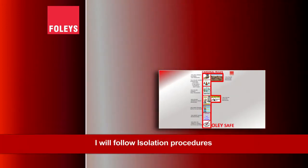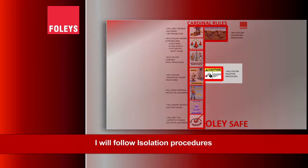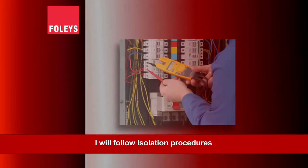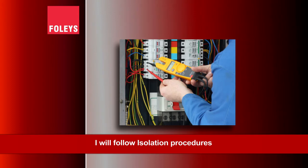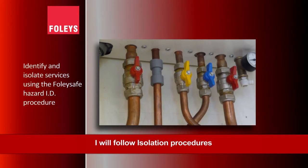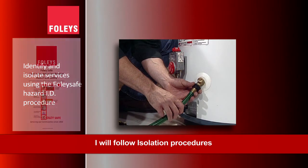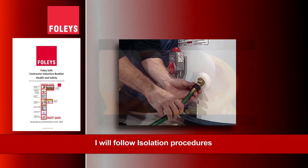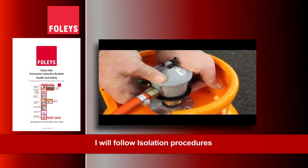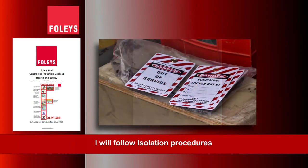I will follow isolation procedures. Before any work is started, you must check if any services or supplies should be isolated. This check should be carried out using the Hazard ID process. The Foley Safe Handbook carries the full definition of requirements regarding isolations in these areas. Ensure you understand the appropriate requirements. Your own industry may also have specific guidelines or requirements regarding isolations. Follow these as required.